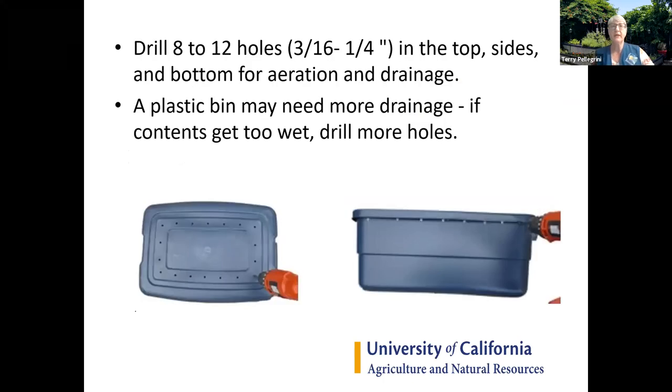We want to drill 8 to 12 holes in our bins on the tops, the sides, and the bottom. A 3/16 to a 1/4 inch drill bit usually works well. A plastic bin may need a little bit more drainage, because of course it doesn't have any way to lose any of that moisture. Want to keep your contents from getting too wet. If you do see it's just a little soggy in there, you might need to drill a few more holes.